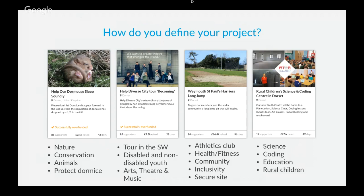So we've got 4 examples here, which are Dorset-based projects, and we've split those up into those key areas to give you an idea of what we mean. So from the left, we've got Help Our Dormouse Sleep Soundly. This is a project where they recognise that numbers of dormice in the UK are rapidly declining, and they want to raise money to raise awareness about this fact and make sure that they can do something to reverse that decline. So the broad areas involved in this project would be around nature, around conservation, animal welfare, and specifically protecting dormice.